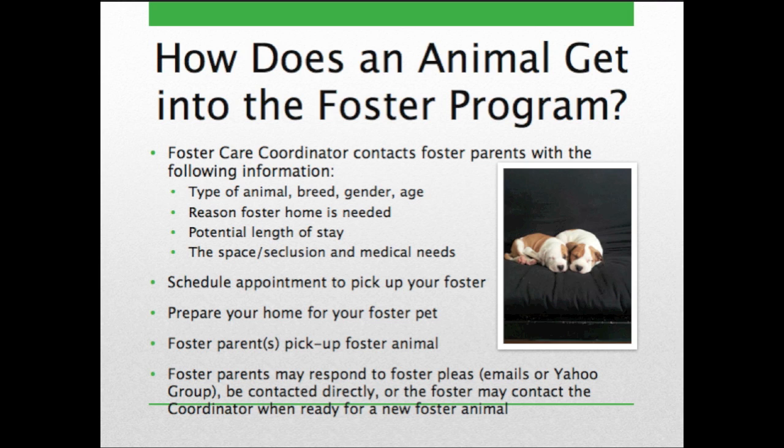We also talk to you about how you can prepare your home for your foster. There might be some special needs such as fearful kittens who would need to be confined in a small space, or a mother with babies who would need a room big enough for her to be able to move around, but small enough so that they can stay safe and quiet. Then you come into the foster office to pick up your animal.